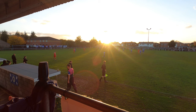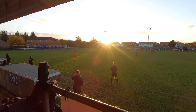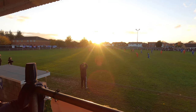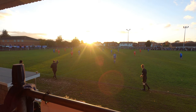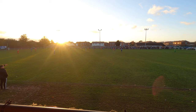Hopefully you can still see everything fine. Still with Wilson, number 11. Substituting as well during half time. The number 15 has come on for the number. The number three is just there.